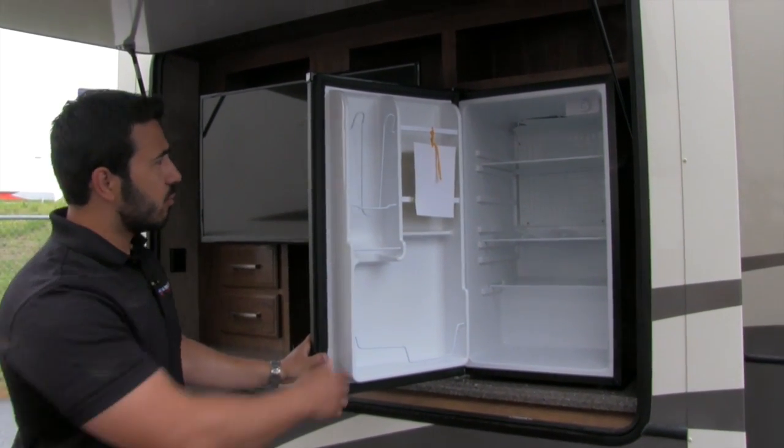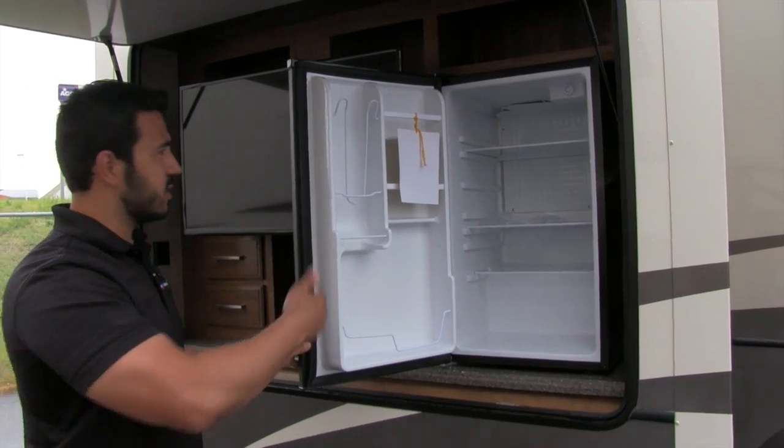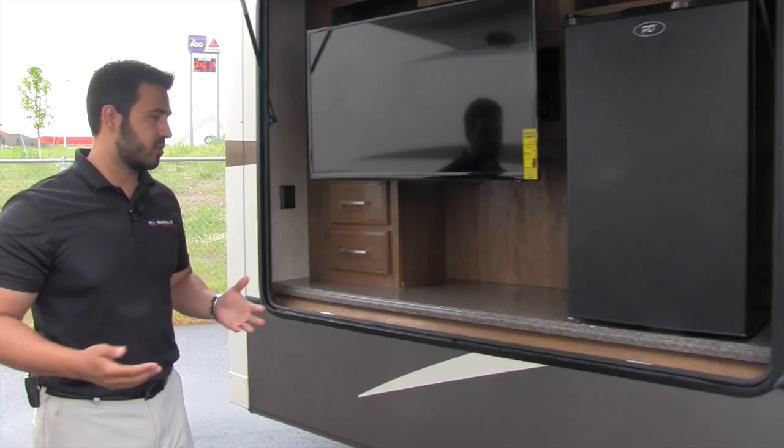and a full-size dormer fridge. You can see there, plenty of room for all of your condiments, any kind of beverages, you have everything you need right there. So I really love that they did this. I think it's really cool.